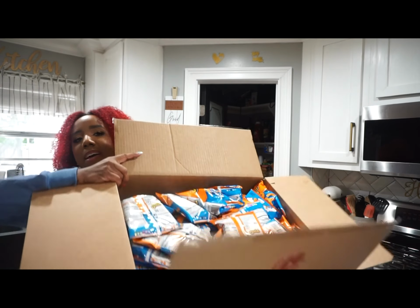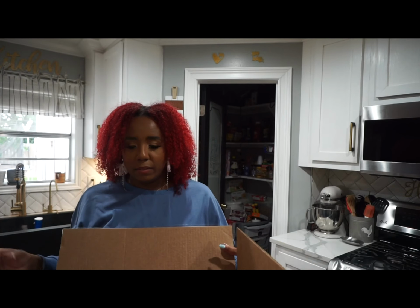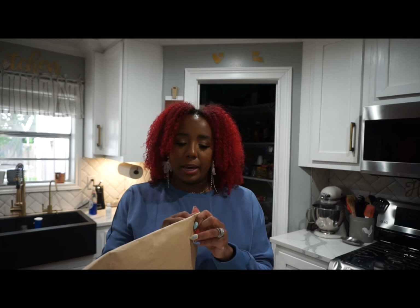These are my all-time favorite chips, which is Cheese Puffs. Cheetos Cheese Puffs. Love these. Love, love, love Cheese Puffs. So I got a whole box of that. Just for me. It's not just for me, y'all, but I got it because this is what I eat. And then we have an Amazon package. Would it not be an AdrianneMG video without an Amazon?